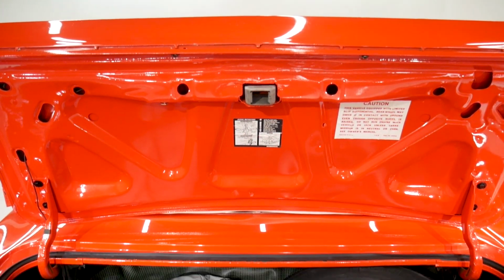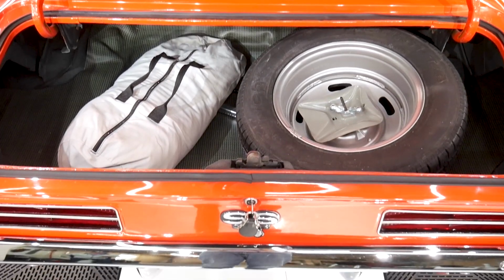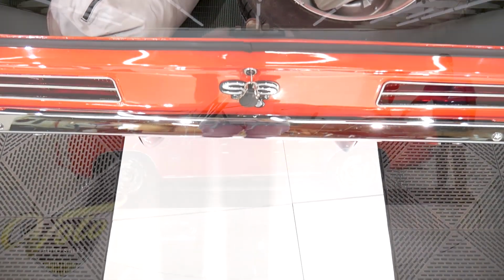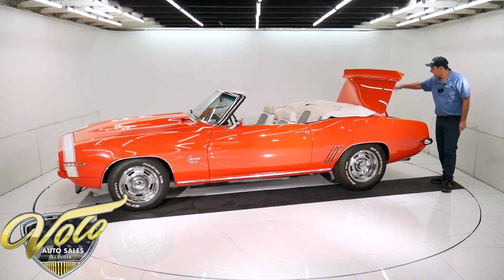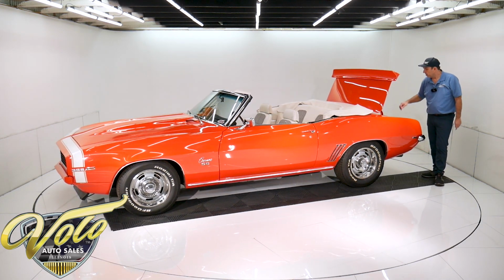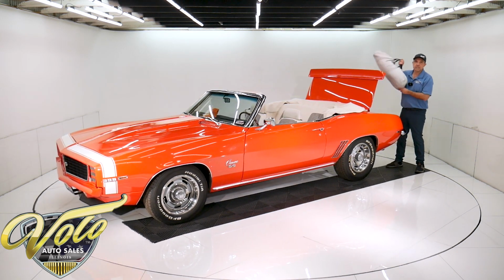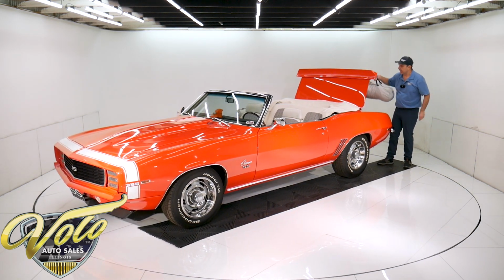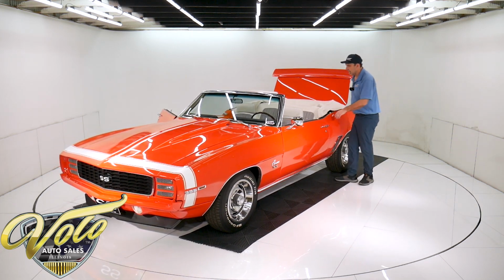This is also a new rally wheel, complete new reproduction jack assembly. That BF Goodrich tire's never been on the ground, so it has a sticker on it. So the whole rally wheel, tire, jack, all new. Has a car cover. Might be a bag of money, so whoever buys this car, I'm not even gonna look in here. It's either a cover or a bag full of cash. I hope for you it's cash.